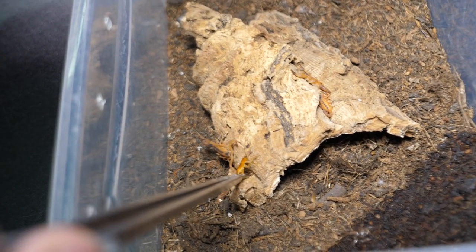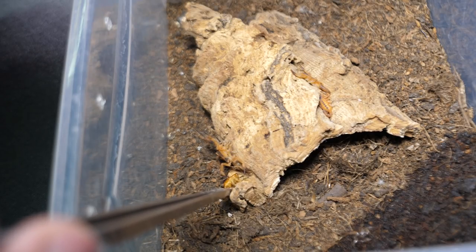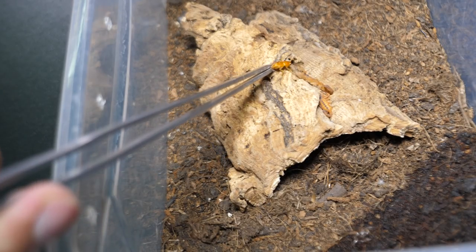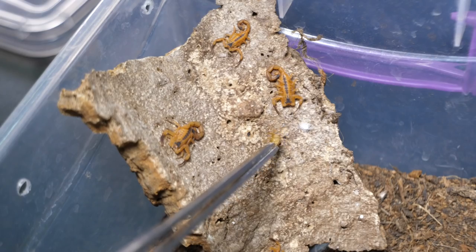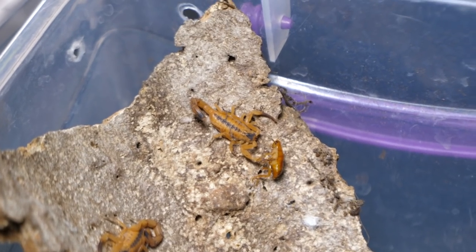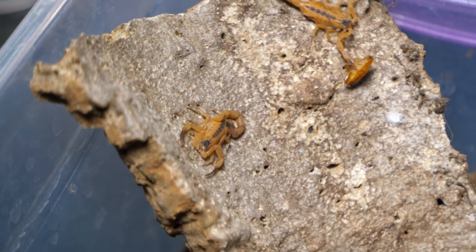Hey you, you want this roach? Yes? No? Too big? Too small? Oh, what was that? How about you? Oh. Maybe it is too big. Hot roach coming right up. Ooh, got it. Yes. At least one got it. Nice. Let's see if this other one will want it.